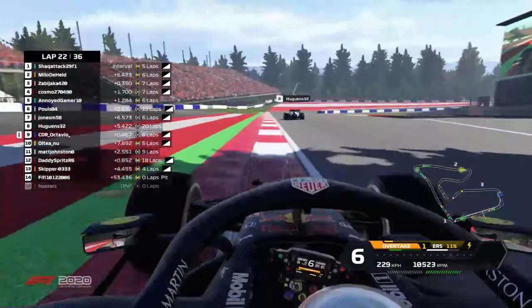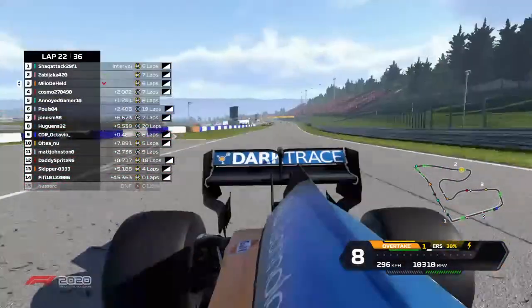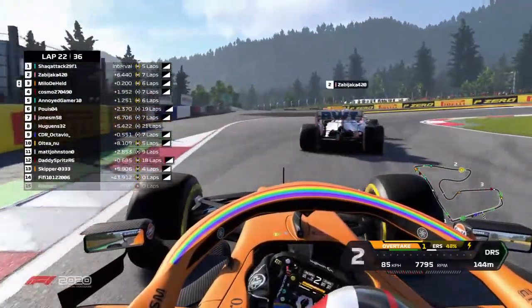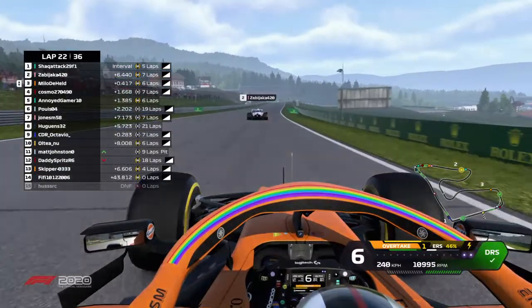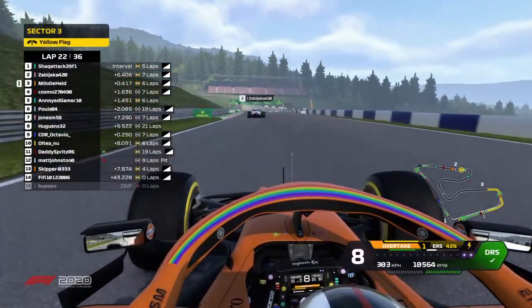And Eugen under immense pressure from Octavio. Milo under immense pressure from Zabajaka. And there goes Zabajaka, off and ahead. I think DRS will switch, though, in the favour of Milo. Zabajaka made the move before the DRS activation point. Can Milo come back at the Racing Point? Not on this lap, unfortunately.